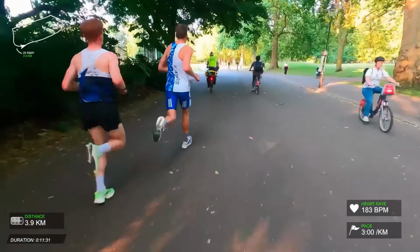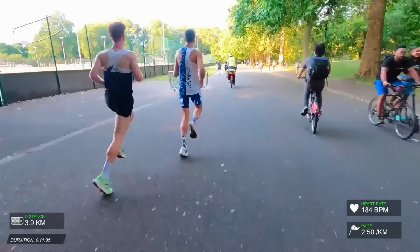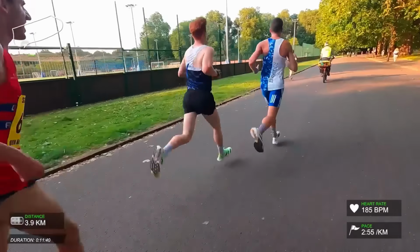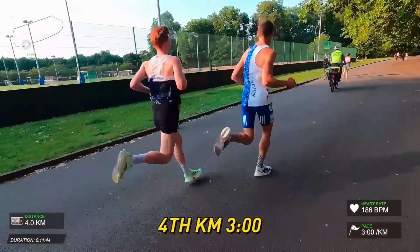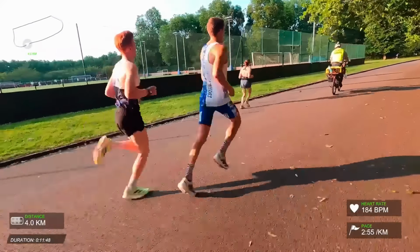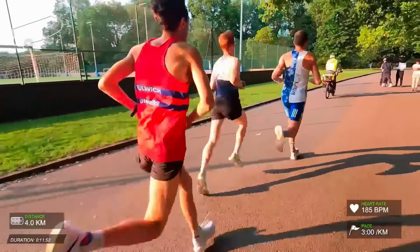Joshua, currently in second place, is right behind me and he hasn't left my heels since pretty much the first meter of this race. Here we go through the 4th kilometer split in 3:00. It's not sub 3, not that mini goal we set ourselves, and that kilometer 3 to 4, honestly, in a 5K, you can just go fishing.